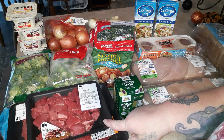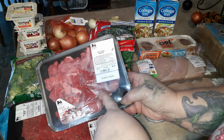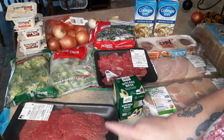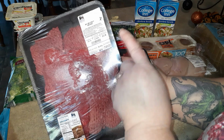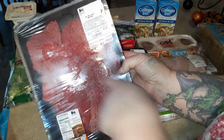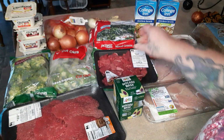Then the stew beef. See, that's what I was telling you. It was $5.99 a pound. So that's not bad. You get a pound of that. That goes in the goulash. But then it turned out being 1.87 pounds. So that did bring it up. We would only eat 1 pound of the hamburger for the $5.99. Then we got more of the beef. So that explains why we don't eat it very often.